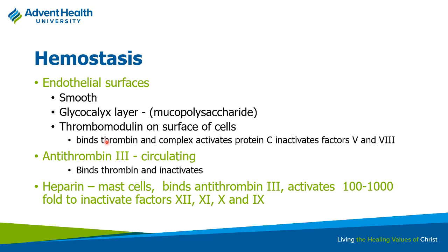So as an example, you have things like thrombomodulin, which lies on the surface of those cells, and they actually bind to things like thrombin. Now, have you covered the clotting cascade at all yet in any of your other courses? Very. Just started. Fantastic. Does anyone know another name for thrombin, what factor that is? It's actually factor 2. We're going to see that's going to be a really important one for our purposes.